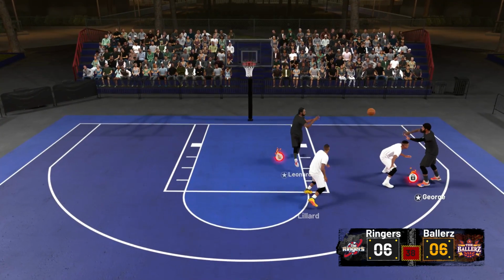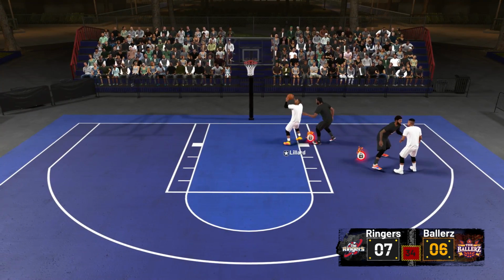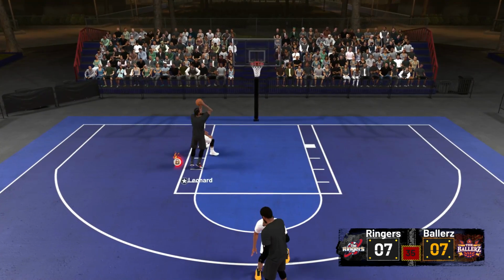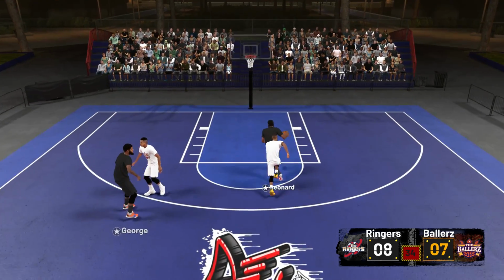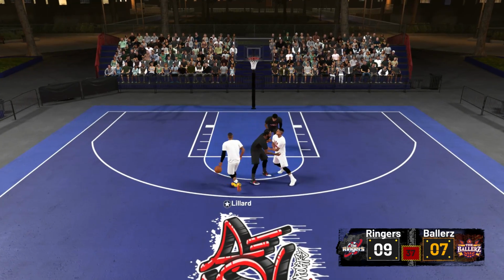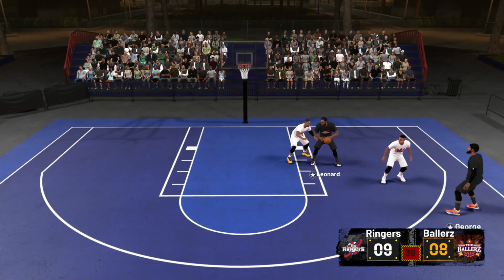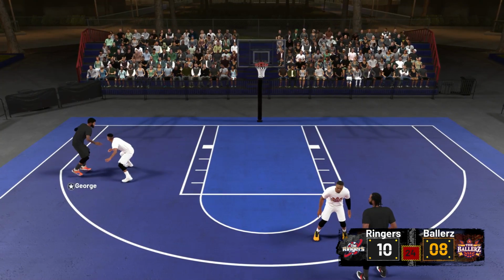I mean, it's going to be hard. This Clippers duo is so good on defense. 2 of the best defenders in the entire league. Lillard with a big slam there. Kawhi with a nutmeg. Now Kawhi getting inside for a big dunk. And Lillard doing the same thing, kind of going back and forth. Clippers got a slight lead.